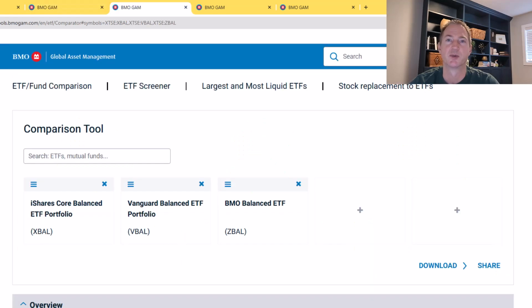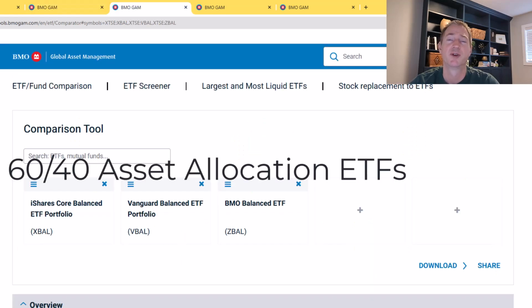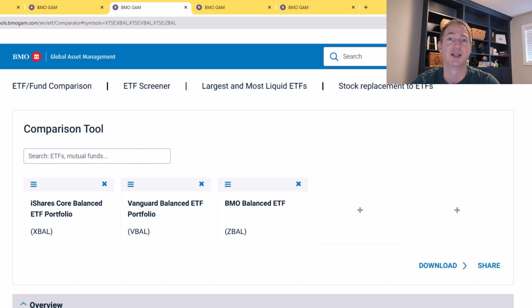So let's look at someone who's a little more conservative. Let's look at the BALs, the XBAL, VBAL, and ZBALs. These are your 60-40 balanced portfolios. Again, many financial advisors will recommend a balanced portfolio. You want to have a little bit extra safety in case the market turns. And if you have a higher allocation to your bonds like these do, 40% in bonds, then your portfolio will drop less than something with an all equity.